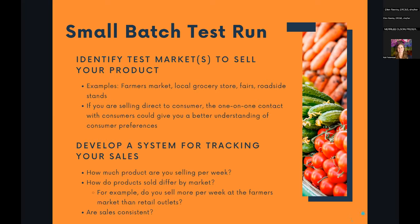During the test run, selecting a test market is an important decision, and consider testing your product directly with consumers where you could solicit their feedback about the product, packaging, label, and price easily. As your product is on the market for the first time, develop a system for tracking your sales and collect data about your customer base and sales revenues. So this part about collecting data about consumer behavior related to your product could be the most important step in this process. So keep track of how much product you sell each week, if some markets seem more profitable than others, and whether outside factors seem to affect sales consistency.